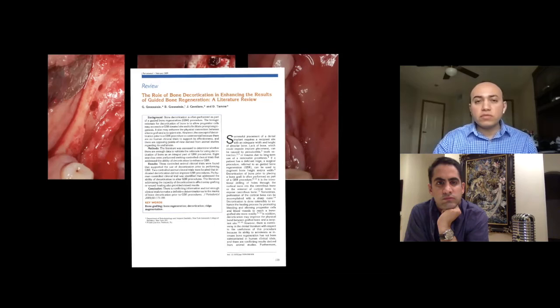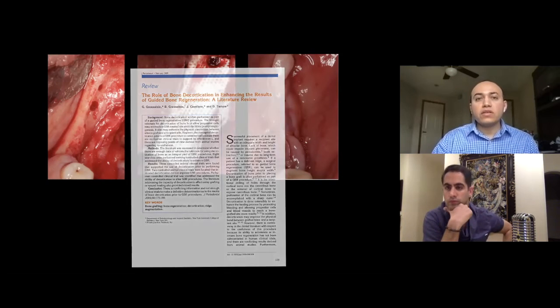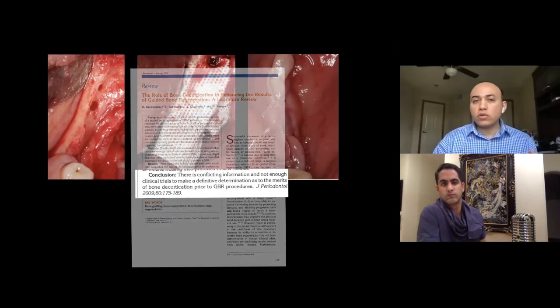And I used some decortication, but you have to know that there is no evidence that decortication does any improvement except an increase in the mechanical locking. So in that paper, you will see that there's conflicting information and not enough clinical trials to see the merits of bone decortication. I know very good clinicians who tell you they never do decortication, they get very good results, and some do it and there's no difference. So you have to know that till now, there's no proof that decortication does a major improvement.